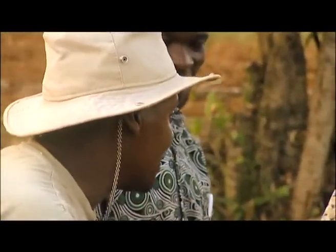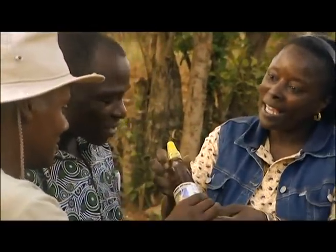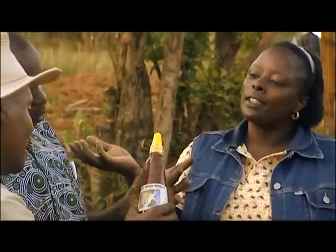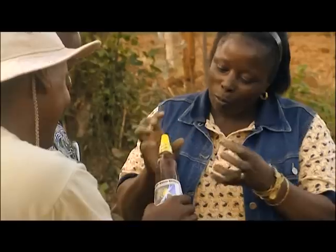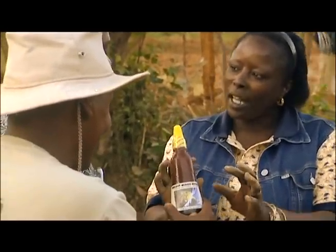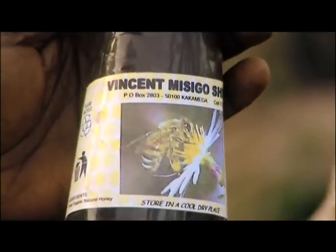Any last word of advice to Vincent? You see this bottle? Vincent Misigo Shivaji, together with his even conduct. So I will show you how to process and pack, so that your honey will be packed as it is. Now you will start supplying your honey even to supermarkets. Oh, and selling to people locally.